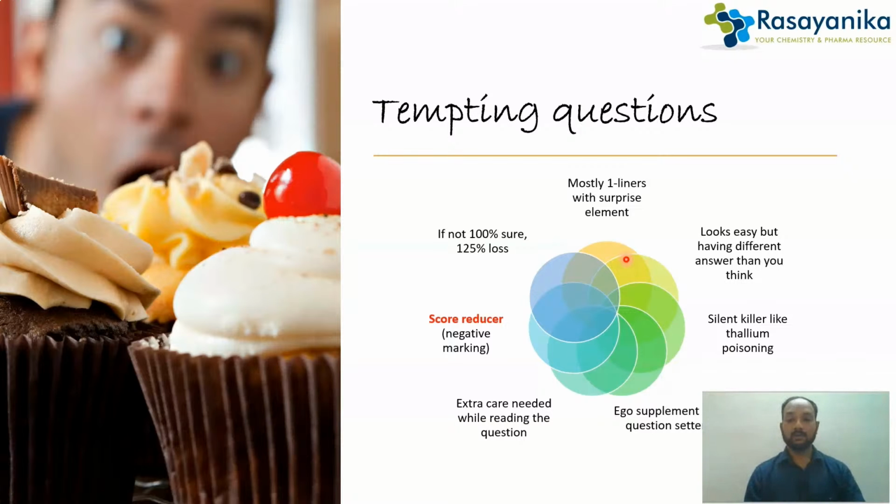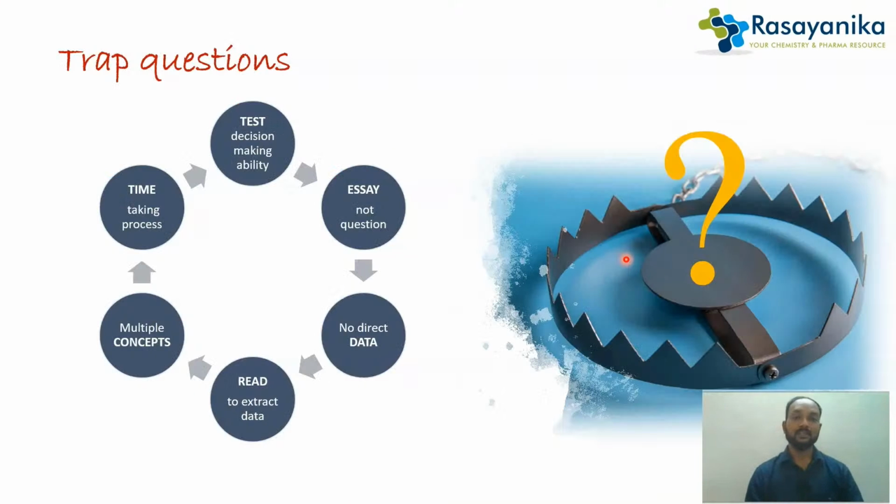And the third type of questions are the trap questions. These questions are designed in such a way that they test your decision-making ability. These are not one-liner questions. The question may run half of the page. You can call it an essay rather than a question.